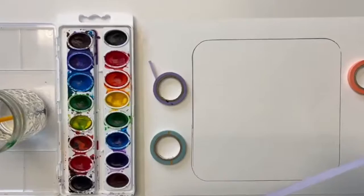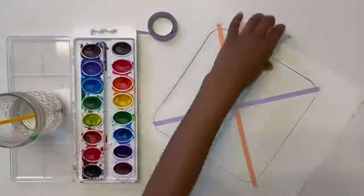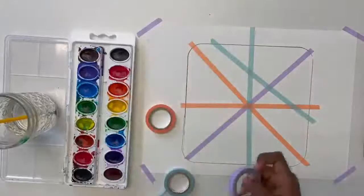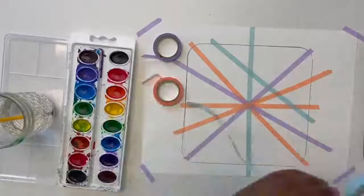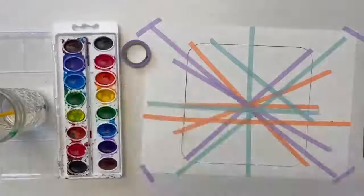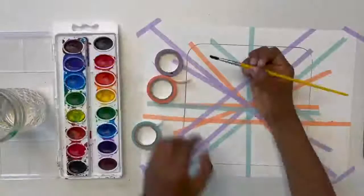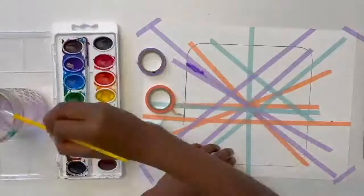Start by decorating your shape. You can outline this shape, as you can see on the paper. You can outline it with a circle, a square, and you can begin decorating. Once you have your lines for your tape, you can start to paint in between the lines to add a little more creation and more decoration for your watercolor card.